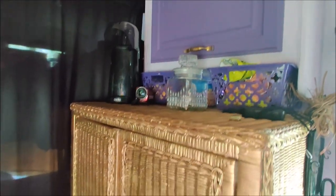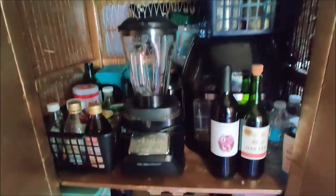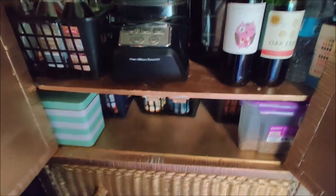To the right is the wicker cabinet armoire that I mentioned earlier. I purchased this off of Facebook Marketplace for $20. It was white and I spray painted it gold. Inside the top area is where I store my air fryer, blender, and some dry pantry items. In the drawers is my mini apothecary of herbs and spices and teas, and the bottom drawer is where I store my food storage containers. In the top cabinet I forgot to open is where my small appliances like toaster, juicer, and rice cooker are.